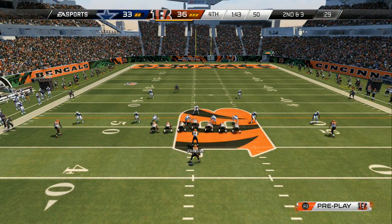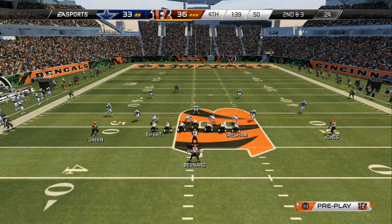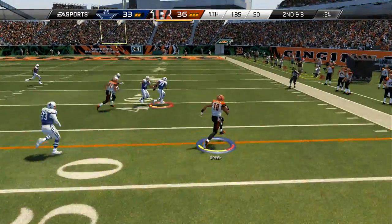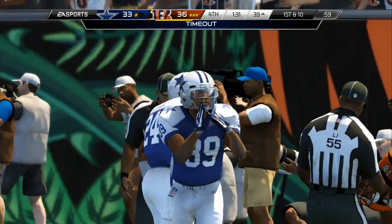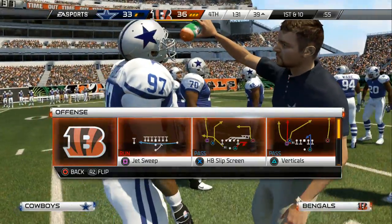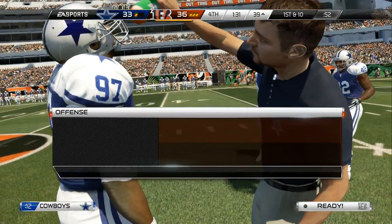The Bengals come out in the pistol. Second down, three to go. Green's taking the handoff. Nothing like seeing a complete offense. That's what we're watching here today. Yes, we know they can throw it, but what they're showing us here, they can grind out some first downs running the football too.